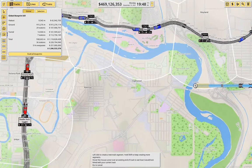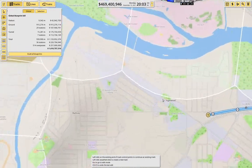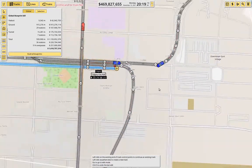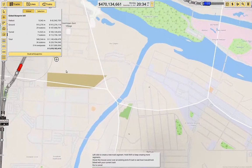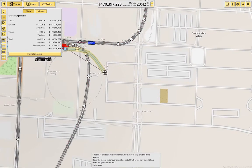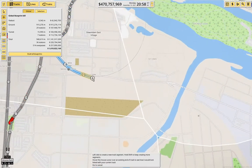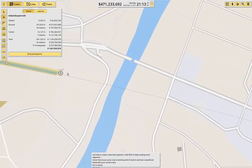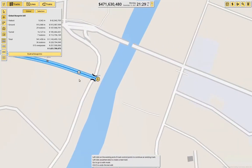We got the river. And we need to come up into the downtown. Right. Okay, we can get in. Right. So we come out on this angle. Yeah, this is definitely not an ideal setup. But we need more flexible track laying to do anything particularly impressive here. Right, we're going to need a viaduct over the river. Like that. Okay.